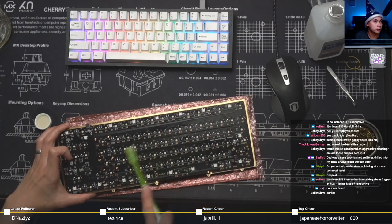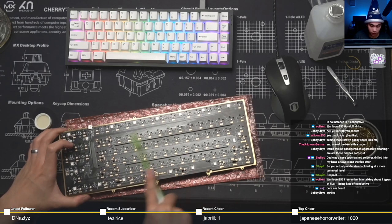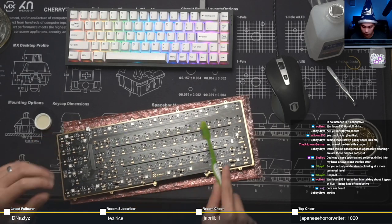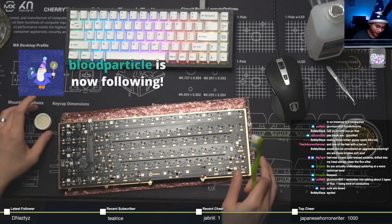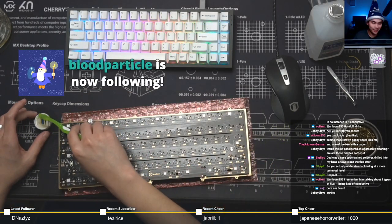Plato says, so you actually understand soldering at a more technical level. Yes, I do have a degree in electrical engineering, but I'm not an electrical engineer. I'm more of a project manager these days.